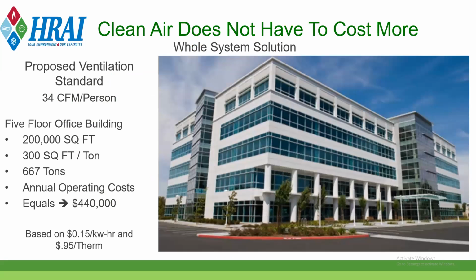So how can we make this building a little safer? Well, as we discussed, double the ventilation. So here we're taking now the requirement from 17 to 34 CFM per person. That same size building, same load, would typically run to a slightly different load because we're introducing much more fresh air. Now we're looking at 300 square foot per ton, total of 667 tons of cooling now required. The operating costs now increased to $440,000. So that's an $80,000 increase.